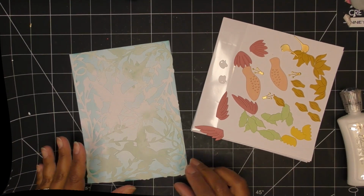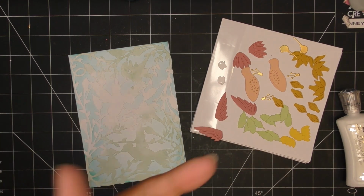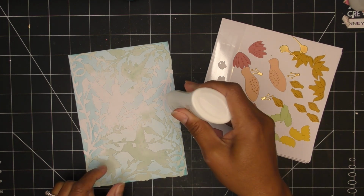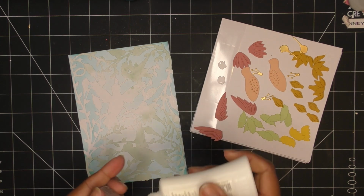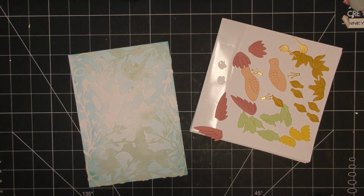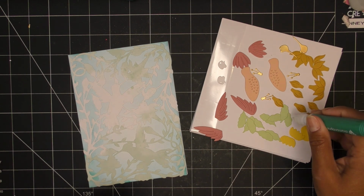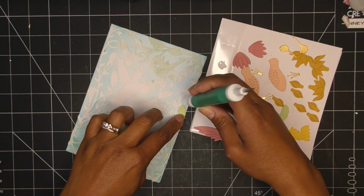Okay guys, so we have our card base and all these pretty things that I cut. I just put them on this card set that I had next to me. I was like, well, why not? So I'm just gonna start putting things in. So leaves, leaves. I like to put glue on the background as much as I can, as opposed to holding a little piece of paper and trying to get them on there. So I'm looking at the shape, like that one looks like it goes there.